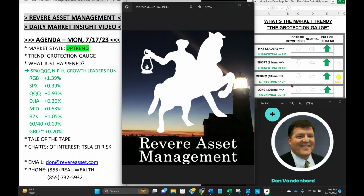And all five of the major indexes are trending above their short-term 21-day moving average, medium-term 50-day moving average, and long-term 200-day moving average. This is just a simple way of identifying a healthy market versus a risky market. When we're trending above moving averages, the market is very much in a bullish posture, and we take advantage of that by getting into the best stocks in the best sectors, as well as ETFs representing those sectors and the broad market. So what happened today?